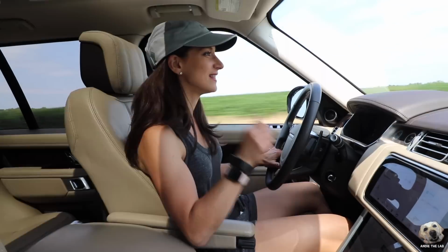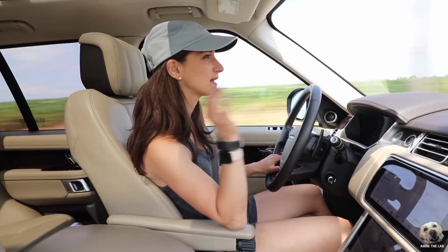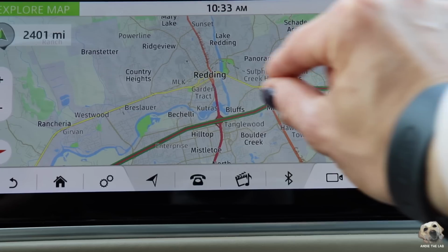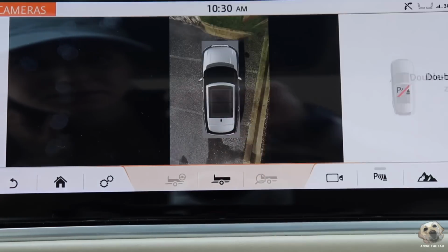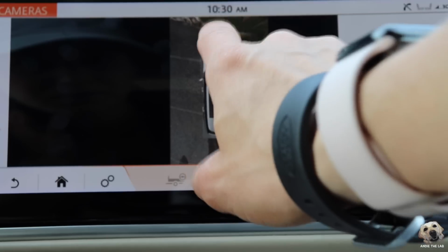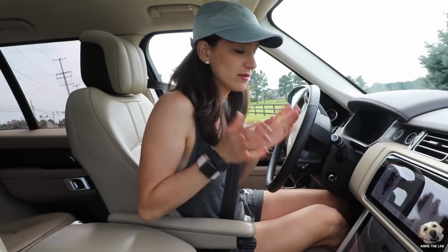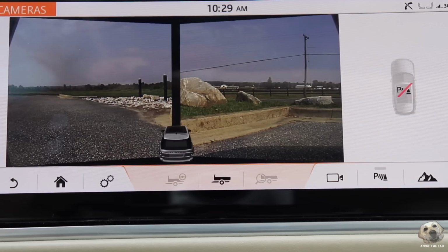So the infotainment in this Range Rover is quite impressive. With the dual screens, it responds well to touch, and you can zoom in and zoom out with the touch of your hand. There's also different angles, so you can have your 360 view, or you have your front view, your back view, what I like to call your smush pancake view, and then you have your miniature car view.